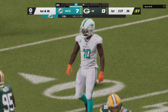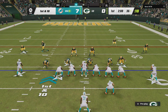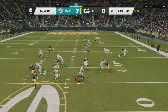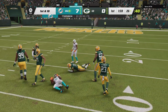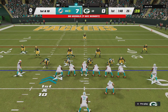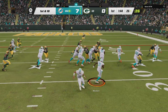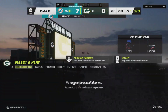It's a gain of 22 as we tick towards 2:22 on the clock. Tua now on first down. He'll get it once more into the hands of Hill. And he'll be marked down at about the 26-yard line. On first and 10, it's Mostert down to the 22-yard line.